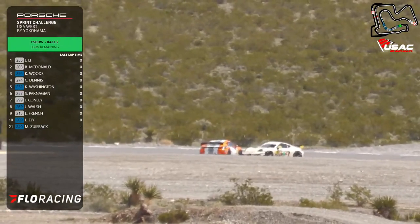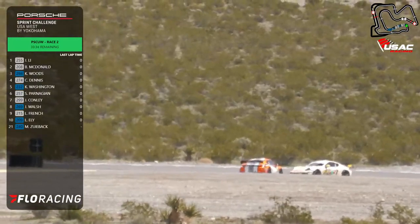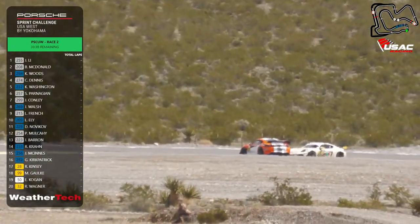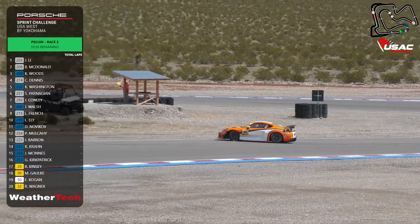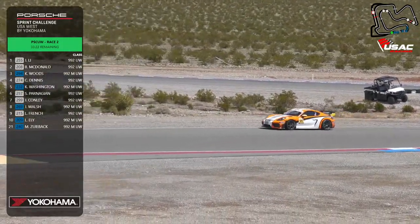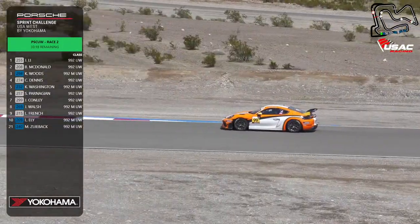Oh, we've got an incident here. That's our leaders in the Caymans. Oh, no. That means, I think, yes, Kogan is now our leader. I don't know if they actually came together, but they both were stopped on the exit of turn 5, watching to see if there's any damage on the nose of that number 99, and I don't see any, so maybe it was just both of them kind of getting tangled with one another.